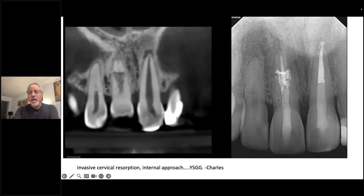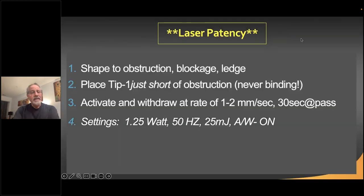This resorption case, again, this is being filled. This is with BC Sealer. Actually, no, I'm sorry. Charles uses Kerr EWT sealer. So it's a ZOE-based sealer, so you can get the same exact results with AH+, Kerr EWT, or any of the bioceramics. So, laser patency, you hear a lot about this.